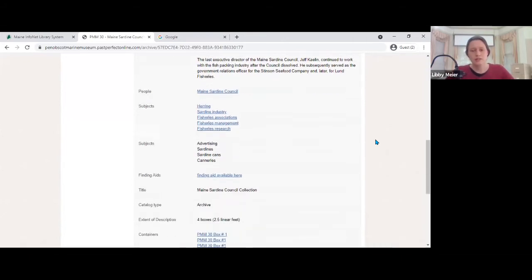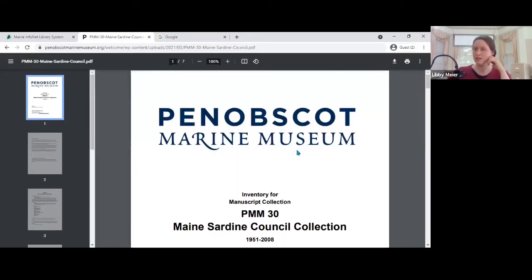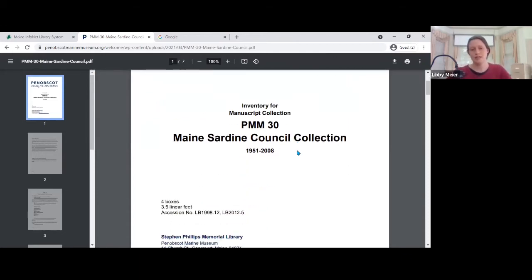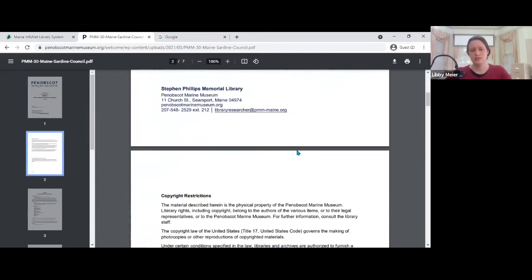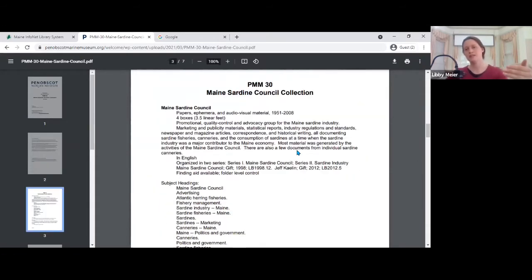And if you scroll down a little bit farther, we see a blue link in the middle that says finding aid available here. If you click on that, it will come up with the full finding aid. What we have in Past Perfect is a summary. The full finding aid, if you scroll through, has some boilerplate language up front. And then we get the same kinds of things.